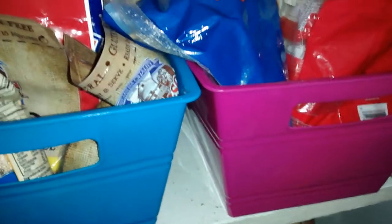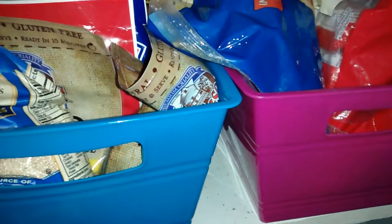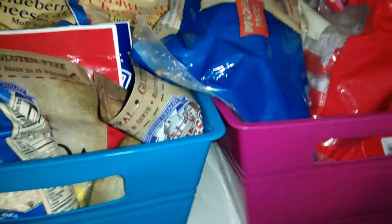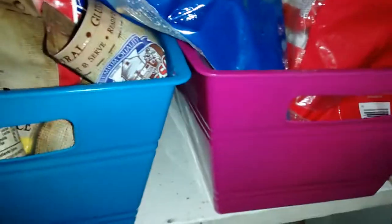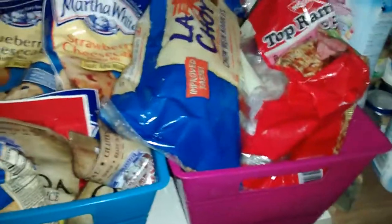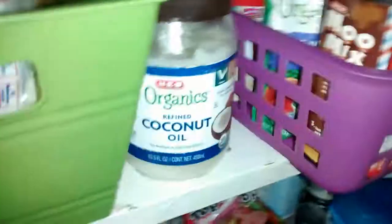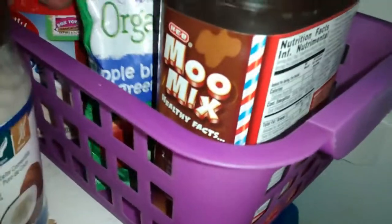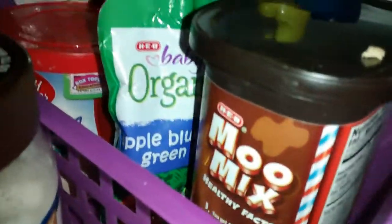But two different color bins, Family Dollar. And the concept was, I didn't want to get the same color, because if the girls are saying, where's such and such, I didn't want to say, go look in the pink bin, and then all of them are pink. It made it a lot easier just to mix and match and arrange them, and they like it. And then in this one is, as you can see, chocolate milk mix, and somebody put frosting.